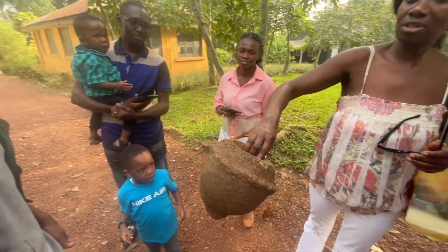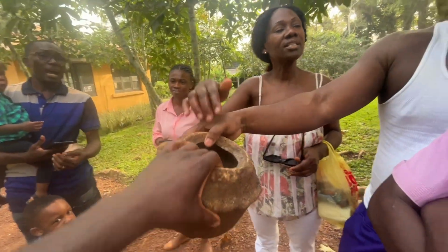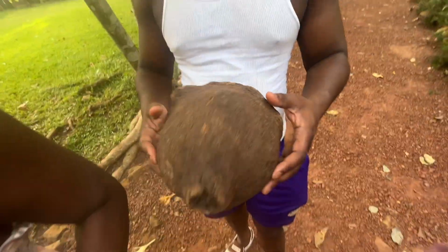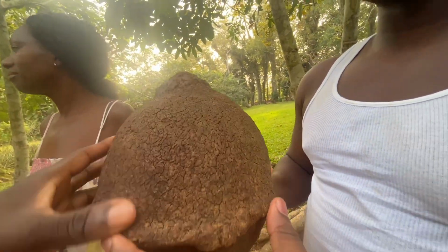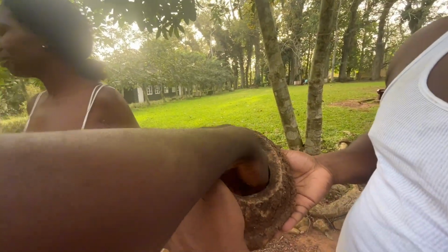The monkey pot. The nuts are in there and their hand gets stuck. That's why they call it that. So this is the actual part. You see inside. This is where the fruit would be, and they just pick it out and eat it.